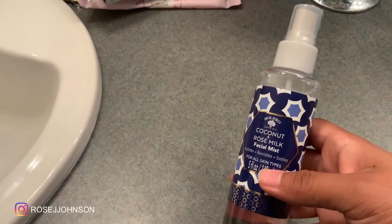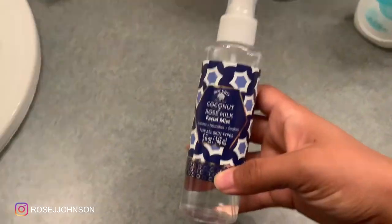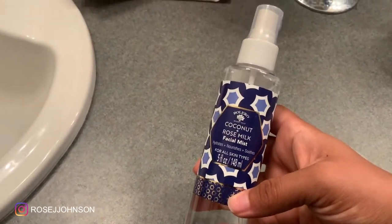Here come some interesting finds from the Dollar Tree. From the Dollar Tree, I did purchase a facial mist, which normally I do not do a lot of. But in this instance, I wanted to try something because the packaging looked kind of cool. The company's name is Bolero, and this is in the coconut and rose milk scent. This is the facial mist. It hydrates, nourishes, and soothes.